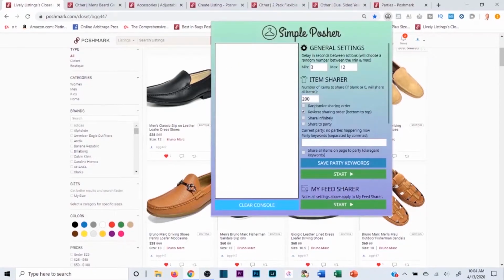That said, with the automation software like Simple Posture right here, it makes it so much easier. Now, I've done an entire video on how to use Simple Posture and how I recommend that you do it as well. And that way you can also automate your Poshmark closet a lot like this. Now, it's not fully auto, but it is the best automation software out there that I know of currently. It's $9.99 a month. It comes with a free trial. It does pretty much everything that all the other expensive ones do that you really need, okay?